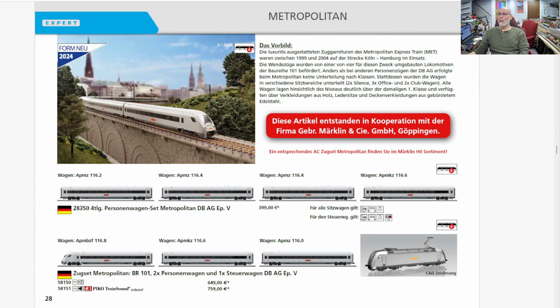And then here, going back to the expert format, is a special train they're releasing, which is interesting because Märklin also announced they're releasing this.